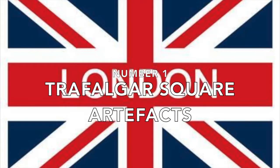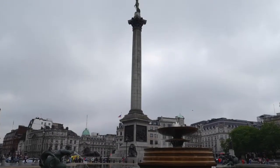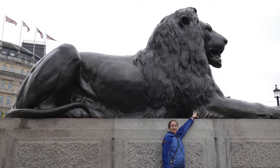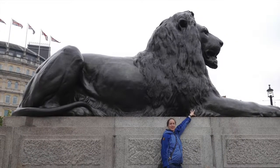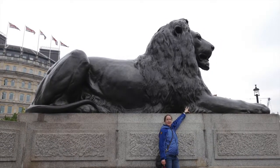Number 1. Trafalgar Square artefacts. Everybody knows Trafalgar Square. Its name commemorating victory over the French and Spanish in a naval battle off Cape Trafalgar in 1805. But there's more to see than meets the eye initially.